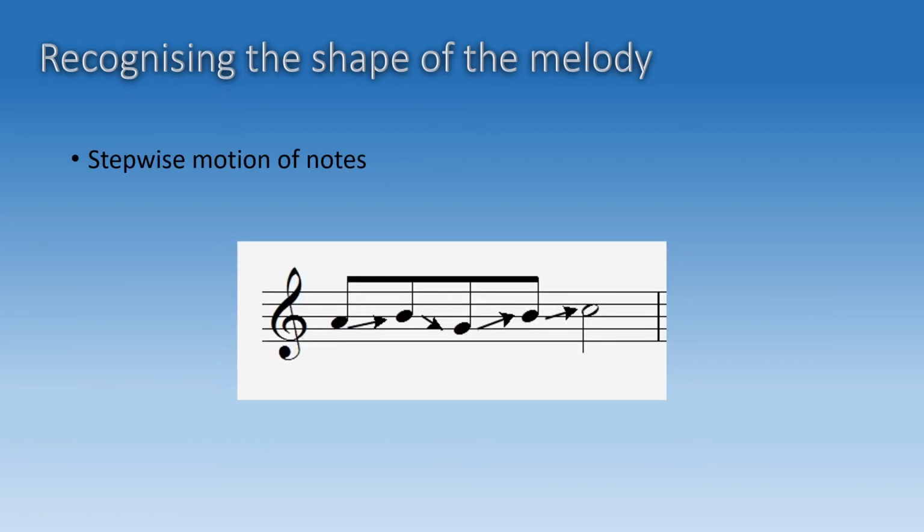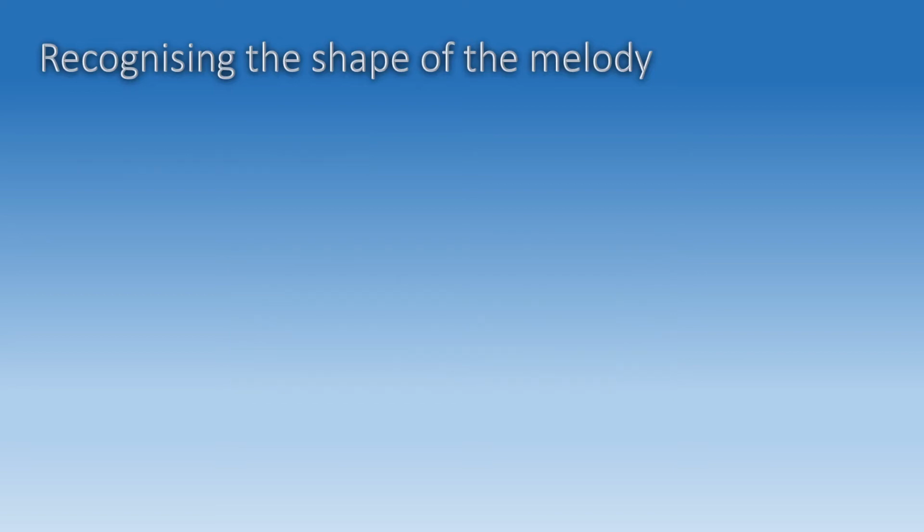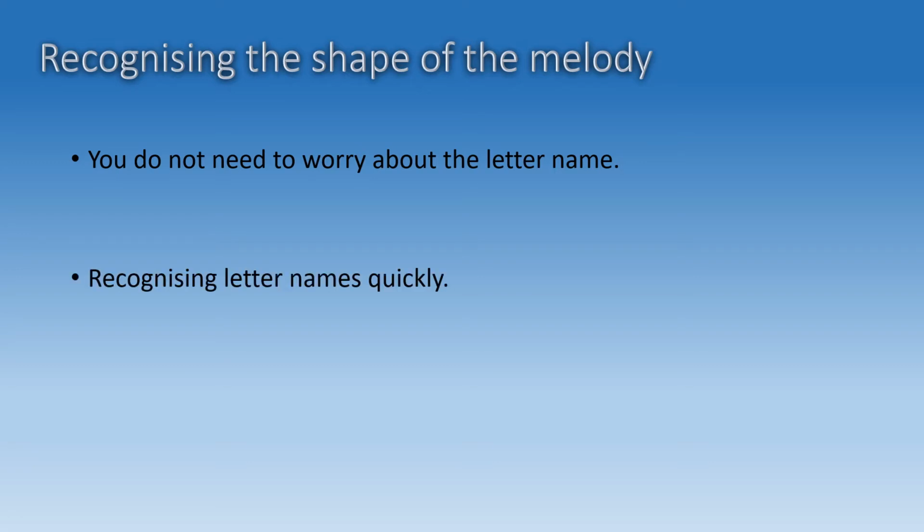For lower grade students that are not familiar with the letter names of notes, it will be much easier for you to sight read if you think of the notes as going step by step up or step by step down, or two steps up or two steps down, etc. You do not need to worry about whether the note is A, B, or C first. Of course, as your note reading skills improve, eventually you will be able to recognize letter names quickly, and that would enable you to sight read even faster.